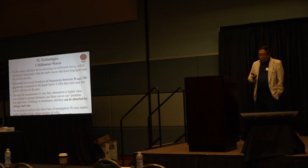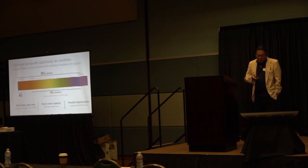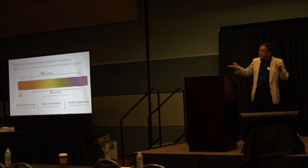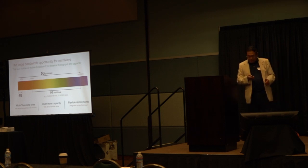when the signal travels over long distances, some of that can be absorbed by the foliage or by the rain. So you need to strengthen the signal. Also, if you look at this slide, on your far left is the range of 4G. The frequency spectrum is only for things that are under 6 gigahertz. For 5G, not only do you cover the traditional 4G frequency range, but you also add 5G on top of that. That means you will increase the spectrum of the frequencies. So that will allow faster data rates and much more capacity.